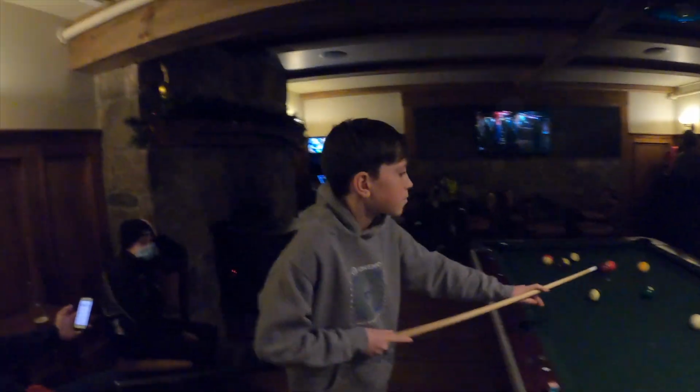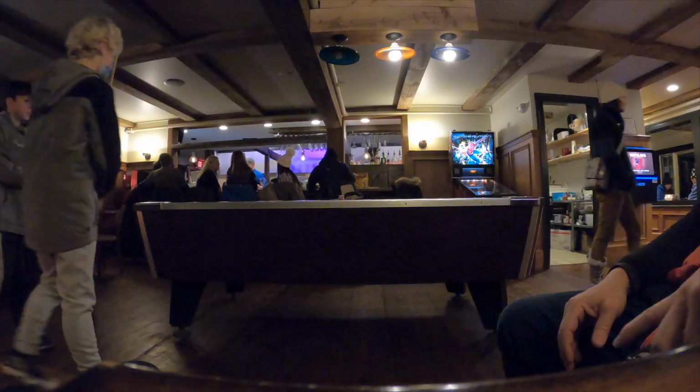Okay, so me and Reed, we're playing pool right now. I'm striped, he's solid. I think he has about 3 points. I have 2. So we're gonna do a time lapse of this game, and I'll tell you who wins at the end.